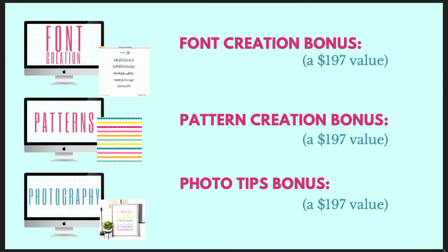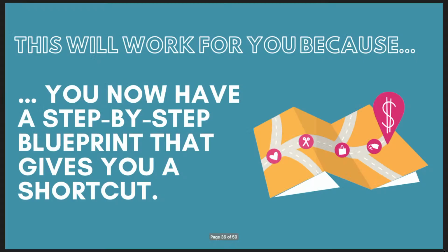We love that. Now here's the deal. In the case you're thinking, yeah, sure, it was easy for you or the participants you saw earlier, here's what I want you to know. We can do it, so can you. The only difference is that they had access to a step-by-step blueprint that gave them a shortcut to creating their own SVGs and selling their products with confidence. And now you can have that same exact blueprint today.